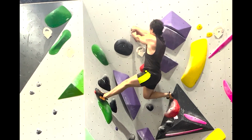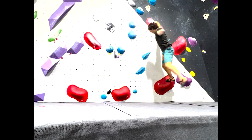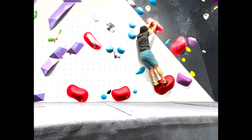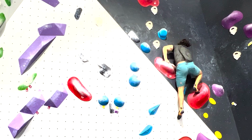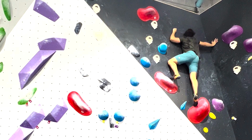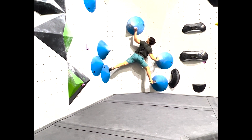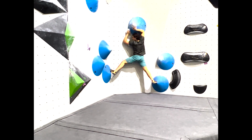They're always crazy, whether it's a paddle dyno. Look at this one here, a coordination move. Boom, foot swap, come in with the right, keep your body in, bang. And a really nice ending. You got a slab ending where you come up, you use the wall on the right, you get your left foot up, and then you push up, and then you match that finish hold. Brilliant climb.